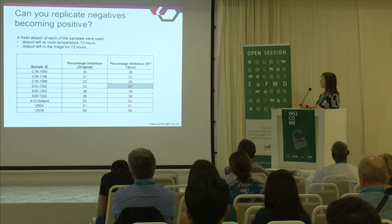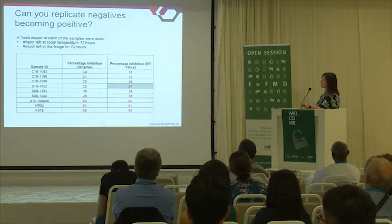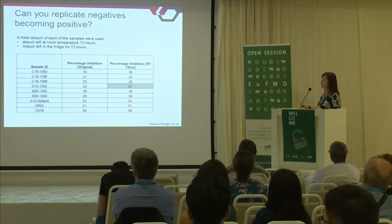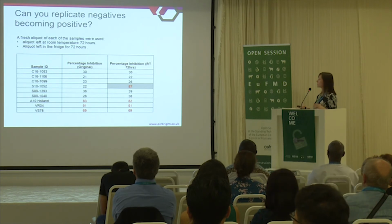So most of the results didn't really show much of an increase except for this one sample, which is obviously an indication that this can happen. I'm not saying it's a total, this will happen, but there is something to bear in mind with these false positive results when you're testing your samples.